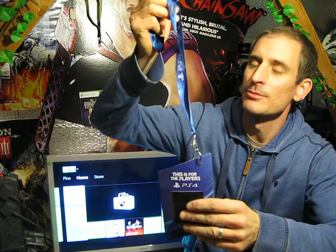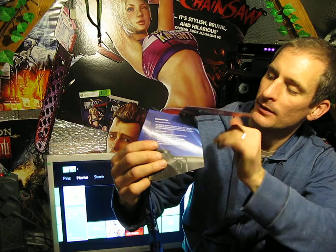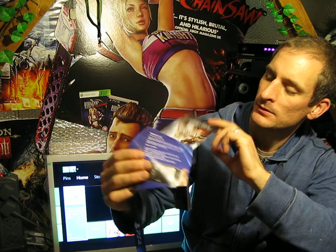I've got a few promotional items for the next generation consoles. So I've got a staff training guide on a lanyard for the PS4. I actually bought this from Game World in Leicester for £1. It's quite a nice lanyard. It's got the picture of the controller on there and the PS4 logo. And it's just some information about the console and the games itself. It's quite a nice item to keep for when I eventually get a PS4.